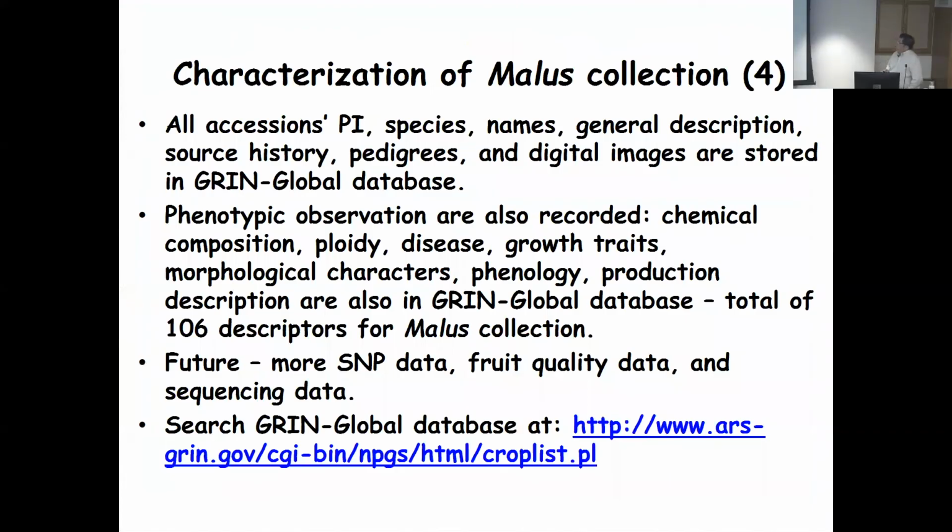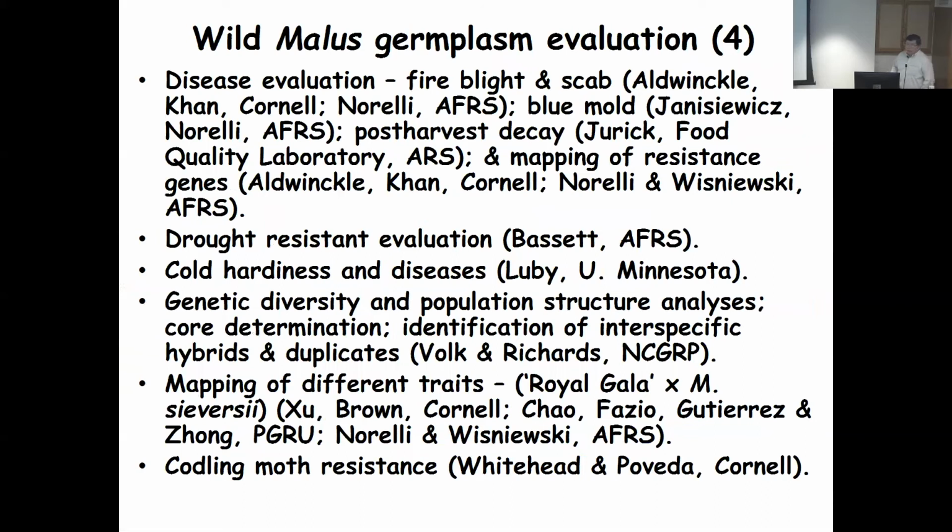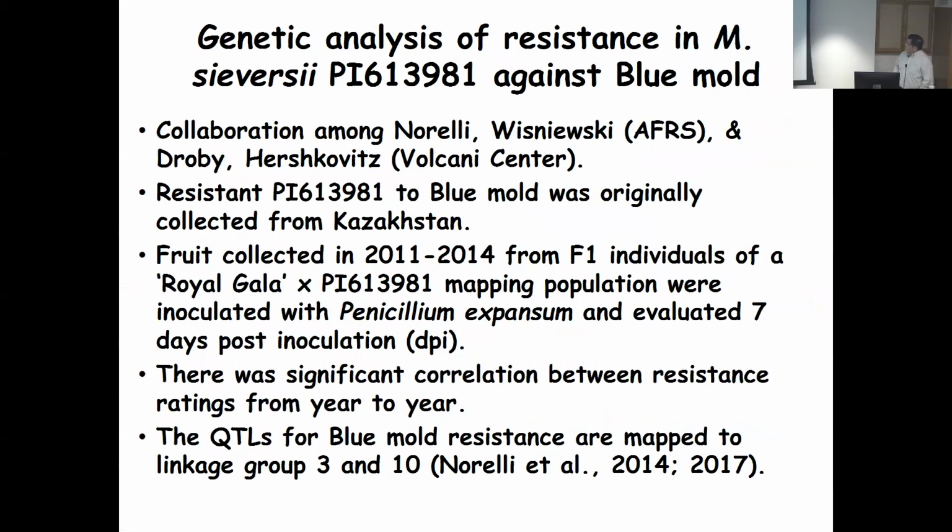We're doing a lot of characterization work. All the information about the material is stored in the GRIN-Global database. We also do a lot of study about the chemical composition, disease, and other information, and all of that is stored in the GRIN-Global database. In the last 20 years, we also did a tremendous amount of work studying wild Malus germplasm. Basically, a lot of disease-related work, and also study of the material and different traits. With one particular material, we were able to discover a brand new, highly resistant material against blue mold in Malus.